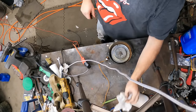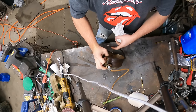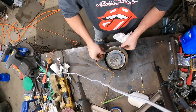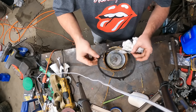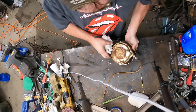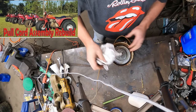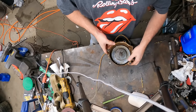All right, so we moved over here to the workbench, and we've got our pull cord assembly out. It's pretty much just like all the other ones on the three-wheelers. Little gasket, look at that. Isn't that crazy? Still in good shape. Now, I've got a video on how to redo one of these if you have one that needs a complete rebuild.